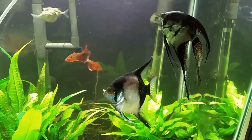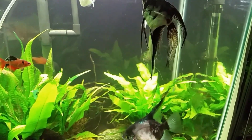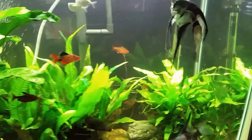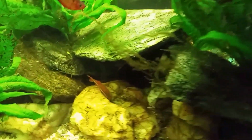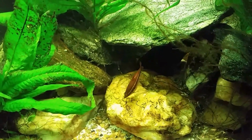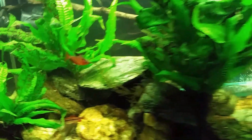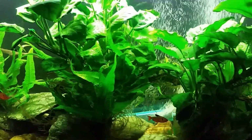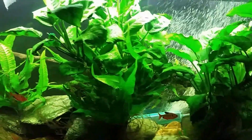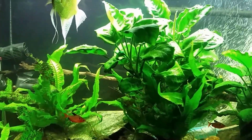And even my cherry barb in this tank was up near the surface, and she never does that. I never see her swimming up around near the surface. In fact, there she is now. She's way low down in the water column where you would expect to find her. So that got me nervous. And just to be on the safe side, I went ahead and put that air stone in there right in front of that big power head, so we've got maximum dispersion of the bubbles and circulation and everything else.